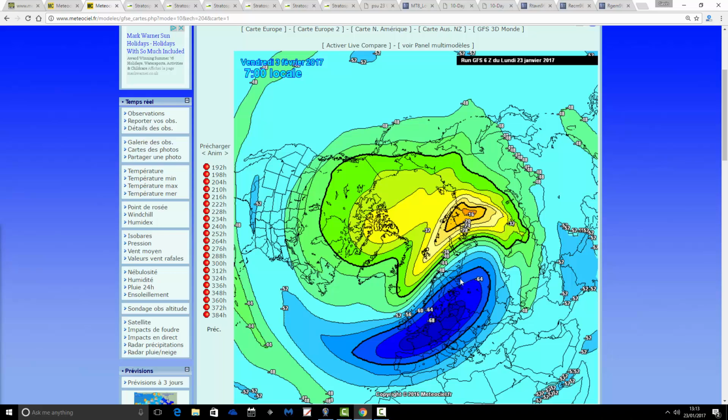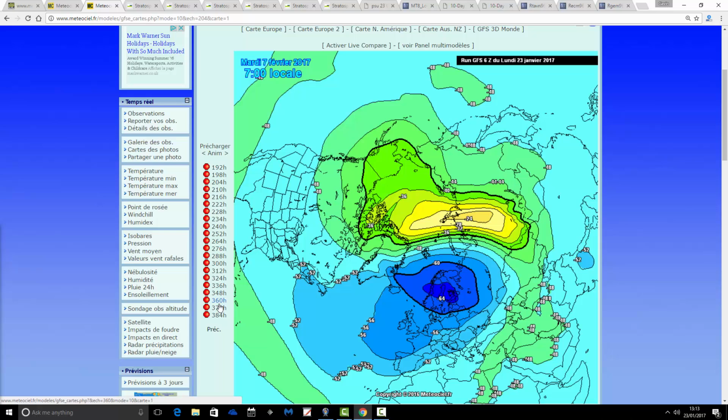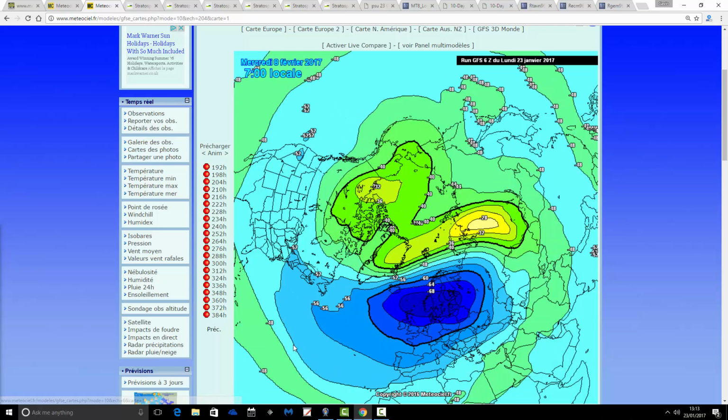With the cold temperatures down there in the mid-latitudes through the Atlantic and Europe. And right to the end of the GFS run, which is the 8th of February, it still looks pretty warm over the top of the pole at 10 HPA. That's how the GFS is forecasting things to develop.